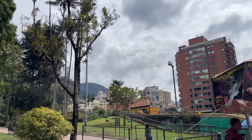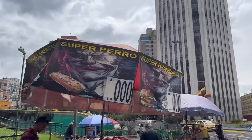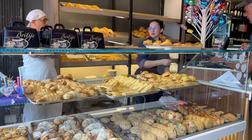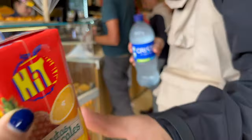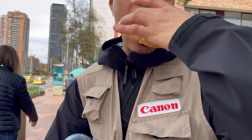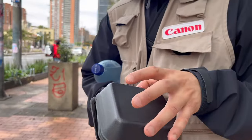Our first week in Bogota was quite gloomy, very cloudy and rainy. We got there on the 1st of February, so February 1 to about the 8th was very cloudy and rainy. But you'll see in the weeks to come that it definitely warms up and we get blue skies and it's just much better.